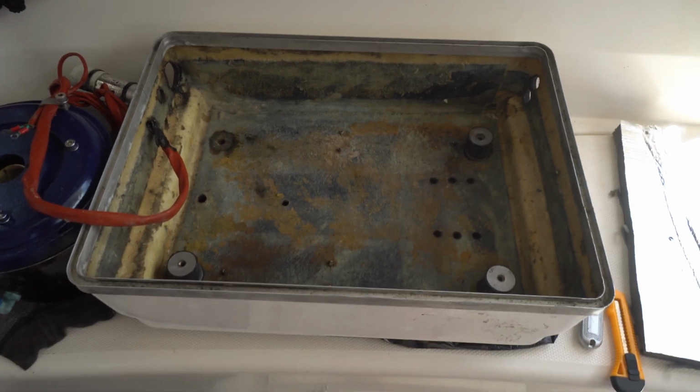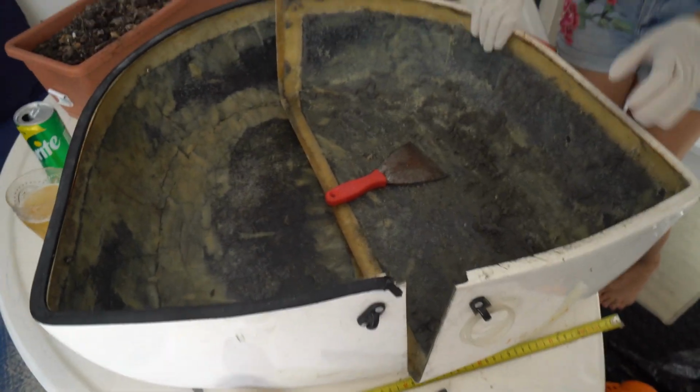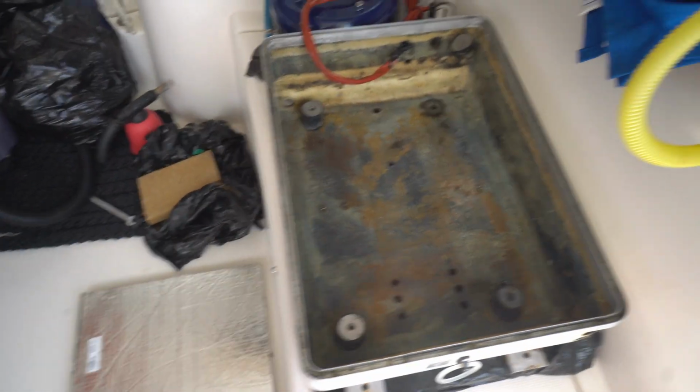While we were waiting for Trintrack to repair the motor, we decided to re-soundproof the enclosure for the generator to try and make it a little bit quieter, as all the previous soundproofing had kind of deteriorated over the past year, which was really disappointing to see.